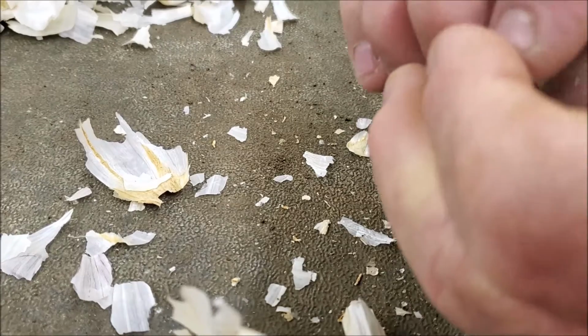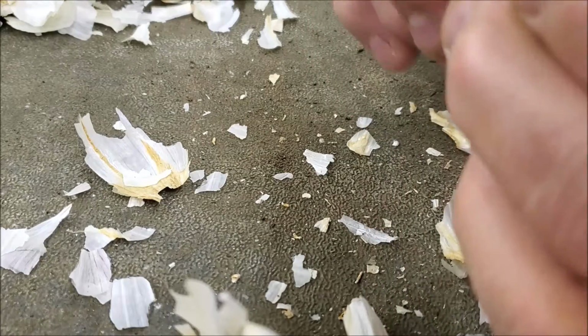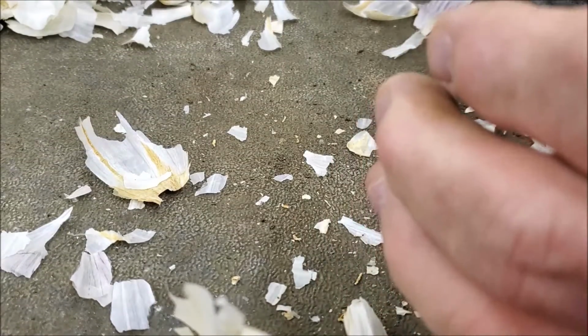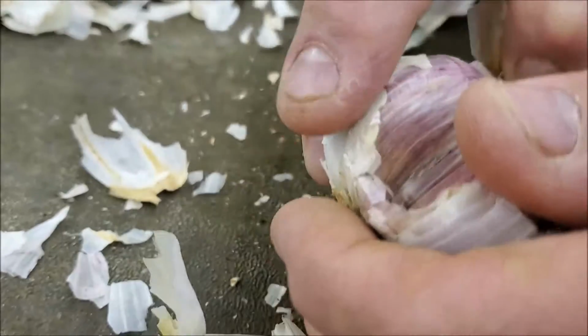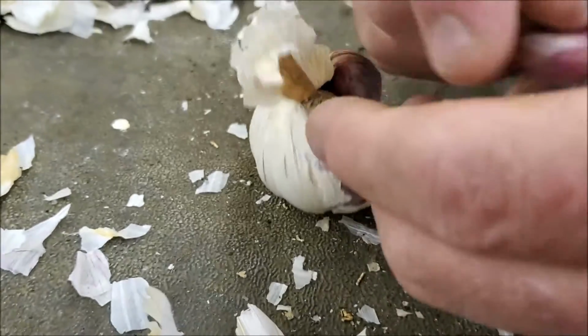It looks like a double one there, but maybe it hadn't quite split apart. So just be aware of that when you're planting your garlic.